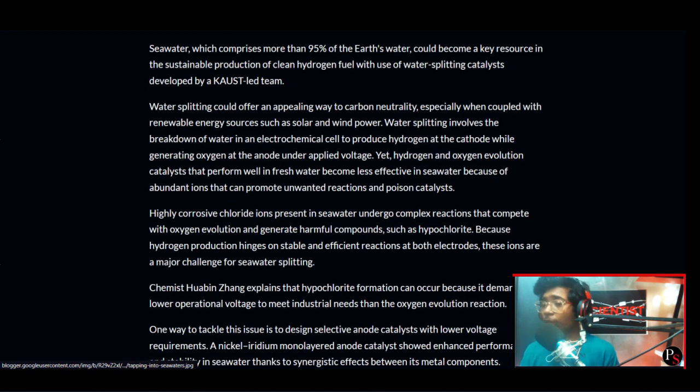Water splitting could offer an appealing way to carbon neutrality, especially when coupled with renewable energy sources such as solar and wind power. Water splitting involves the breakdown of water in an electrochemical cell to produce hydrogen at the cathode while generating oxygen at the anode under applied voltage.